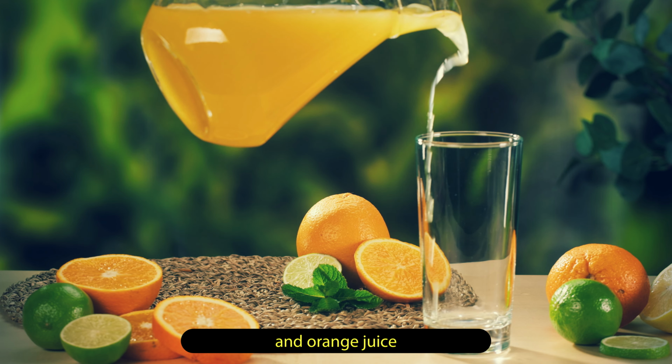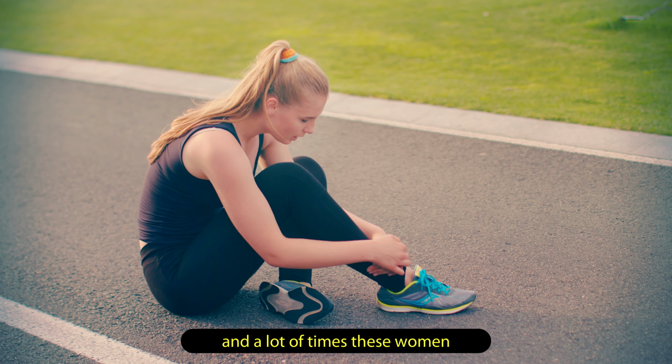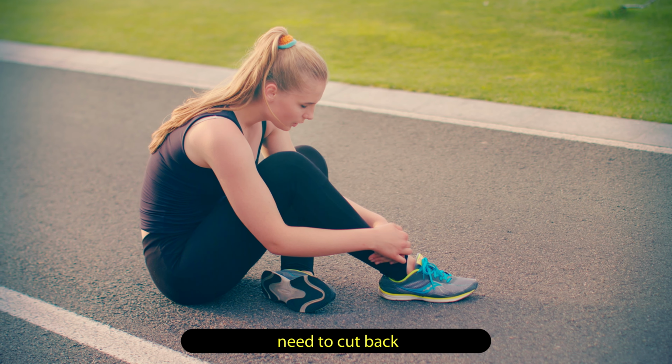Cut back on strenuous workouts. Being physically active most days of the week can help a woman's body prepare for the demands of pregnancy and labor, and has been associated with a reduced risk of fertility problems. But getting too much exercise or doing frequent strenuous workouts could interfere with ovulation. Doctors see a lot of menstrual disturbances in women who exercise heavily, meaning to the level of training for a marathon, for instance, or exercise equivalent to the training undertaken by Olympic athletes, and a lot of times these women need to cut back on their workouts.